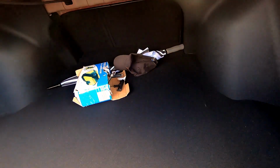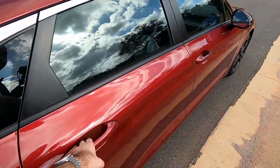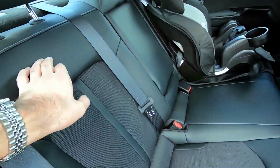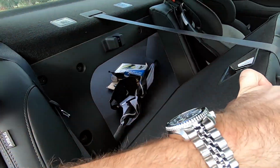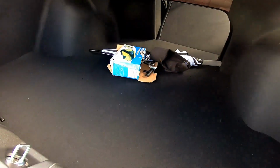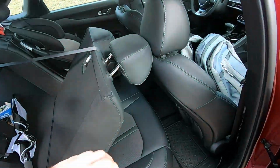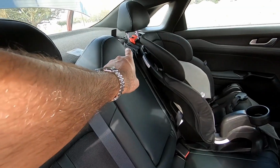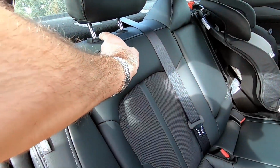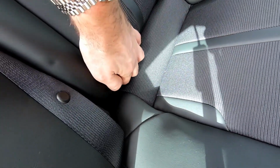Let's see, one seat. You pull this, and then go inside. Just pull the seat. See? There's the room. You can pull it way more, but I need to move the front seat. You can also pull the passenger seat. It's easy to fix the temperature. You have 3 spaces for that. Of course, you have the ISOFIX here.